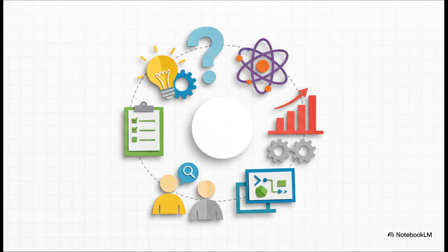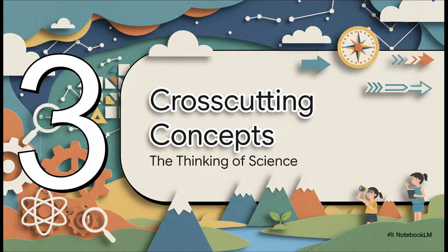And inside that cycle, this is what students are actually doing. They're building these incredible skills. We're not just handing them a cookbook lab anymore. They are learning to ask their own questions, to build models that show their thinking, and, this one's so important, to argue from evidence. This is what real science looks like. All right, so that's the doing. Let's move on to the second dimension.